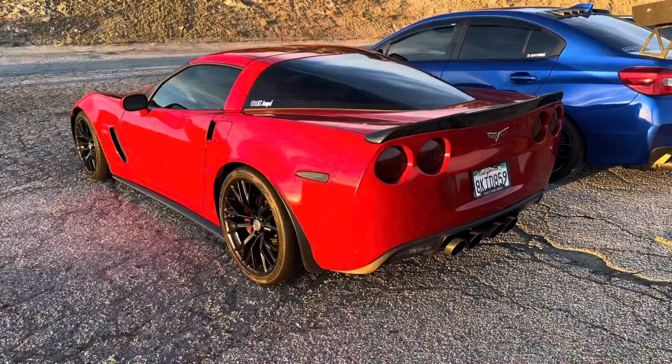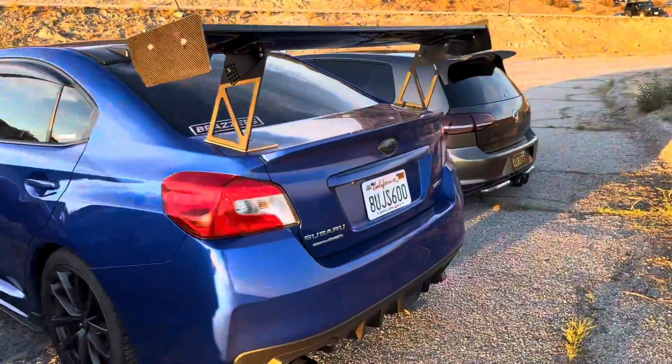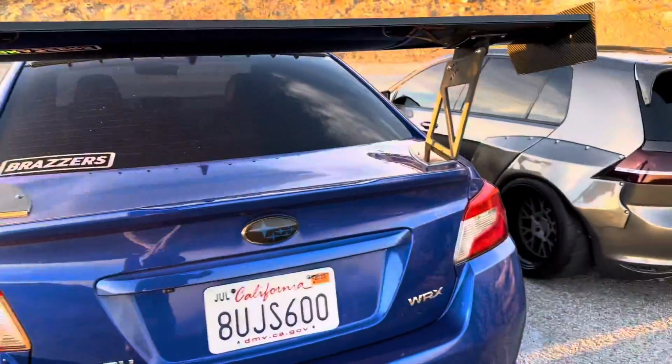But yeah, some of these are my homies. I love them to death. But yeah, this is my car. Pretty sad that I'm gonna sell it in a year. Had too many memories with this car.